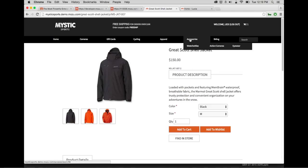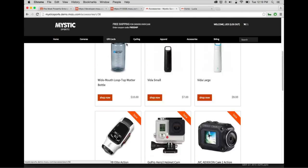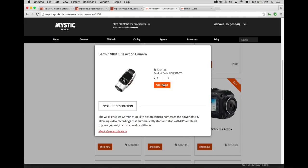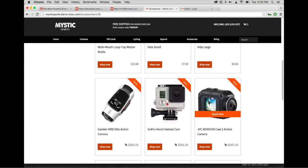Close out that. Coming into accessories, you can see that if an item is on sale, this is just easy functionality we did for sales tags. We have a quick view here if you want to easily add to cart without leaving the shopping experience. I'll add that to cart.